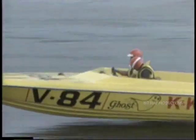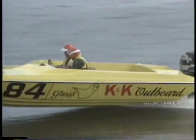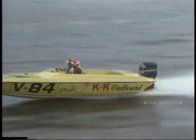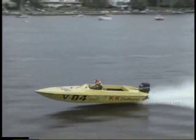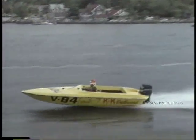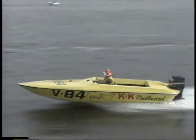These fellas I've known since they were small kids. They're not small anymore. They're both bigger than I am. They're both in excellent shape. They're the ideal pair to be racing any kind of offshore boat, especially this one. They're sitting down in there. As you can see, it's a full-time job driving that thing. Foot throttle, constant concentration on the wheel.